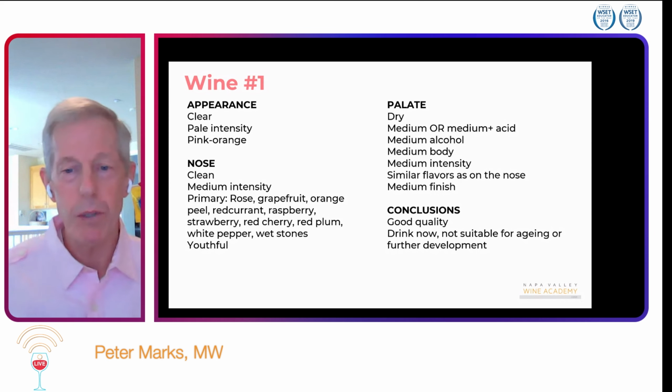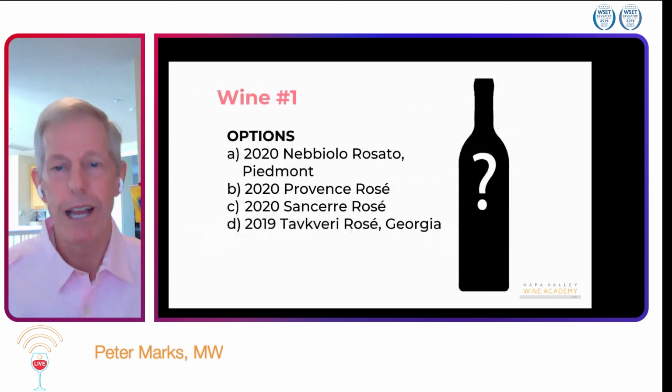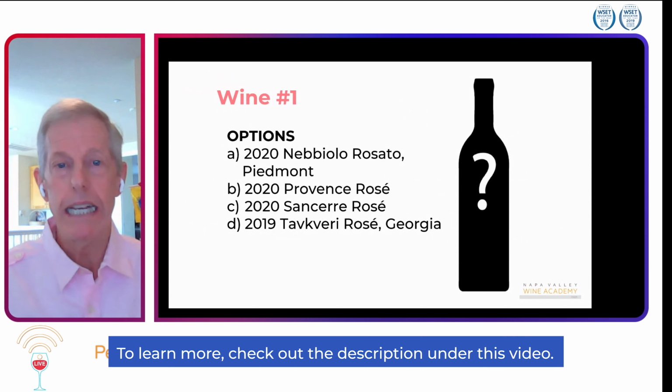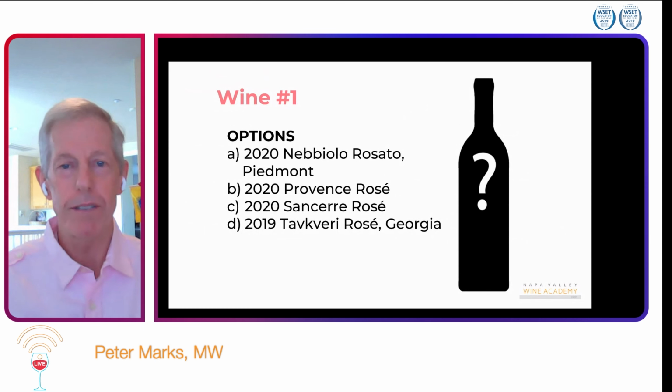So now that I've said all that, you all get to guess what the wine is. And here are your options. Is this a red, or a rosé or rosato from Piedmont made from Nebbiolo? Is it a Provence rosé? Is it a Sancerre rosé? Or is it a rosé from Georgia, the Republic of Georgia, not the state of Georgia? So I'm sure Christian will put up the Jeopardy music there, and you'll have a few minutes, or I should say a few moments, to deduce what this wine is.